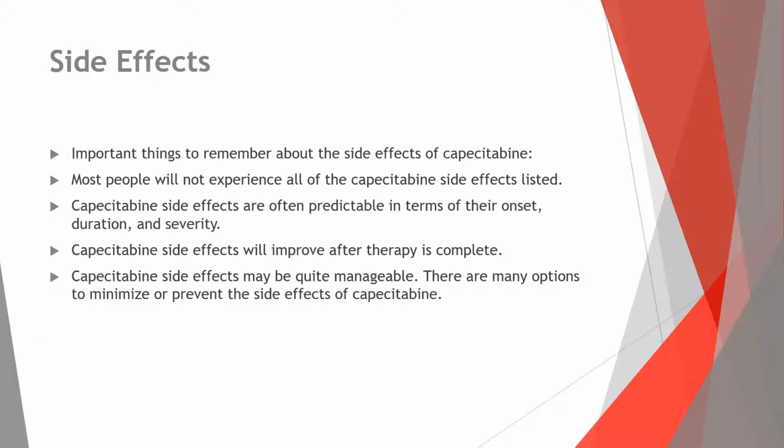The important things to remember about the side effects of capecitabine is most people will not experience all of the side effects listed. The side effects are often predictable in terms of their duration and severity. Capecitabine side effects will improve after therapy is complete, and capecitabine side effects may be quite manageable. There are many options to minimize or prevent the side effects of capecitabine.